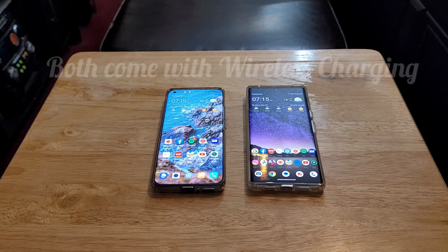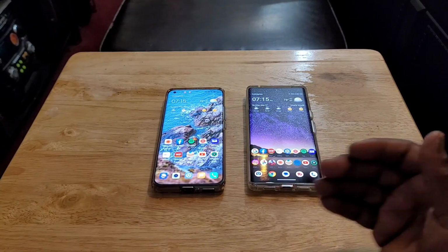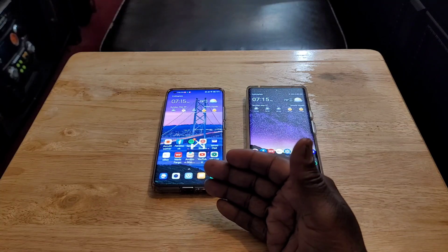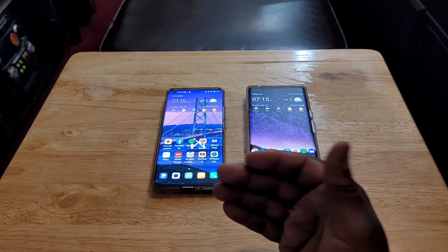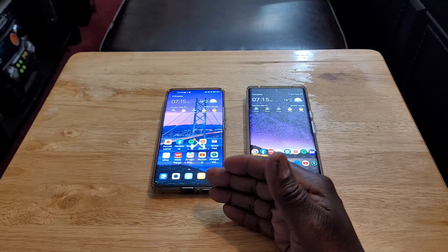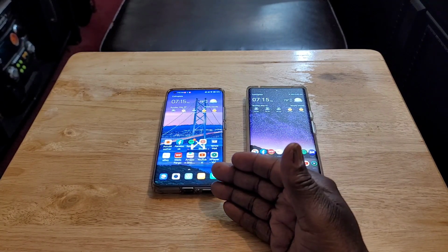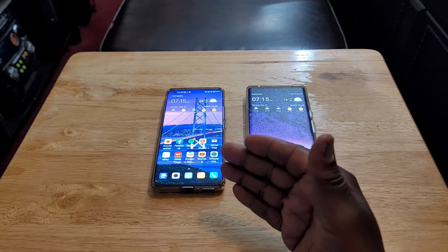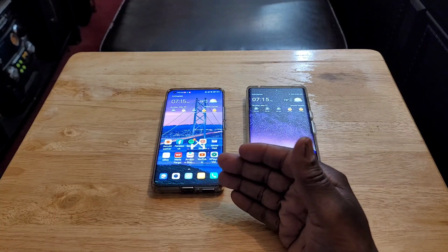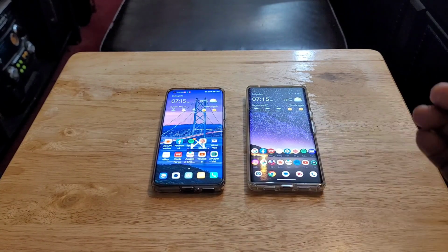Next, let's talk about the wireless charging. Now, both of these come with wireless charging. But the Mi 11 Ultra comes with 67 watt super fast wireless charging as well. So you got 67 watt wired charging and 67 watt wireless charging. That's fast. 0 to 100%, 39 minutes. So think about that. The wireless charging is almost just as fast as the wired charging. That's crazy, and I love that feature on here.